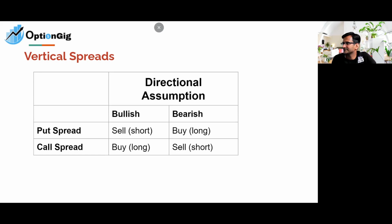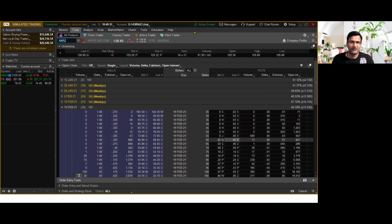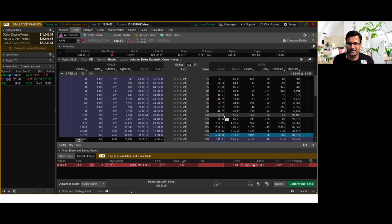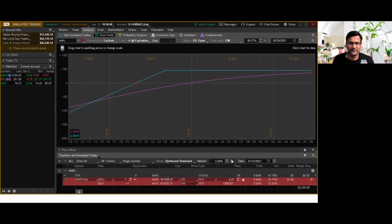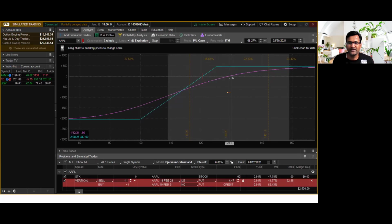Let's take a quick example. Let's bring up the trading platform. Say Apple. I am bullish on Apple. I think Apple will go higher than 125. I can sell a put spread, 125 to 100. My exposure is only $2,500. If you look at this trade, it is profitable if Apple goes higher. I'll be making $447 if Apple goes higher. So this is a bullish strategy.